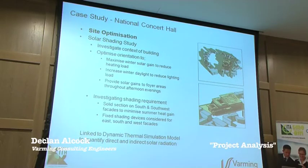Apart from a stepped facade, there's also a solid section on the south and southwest facades. And then we looked at a few different iterations of fixed shading on the east, west and south facades. This in turn is linked into dynamic simulation, and rather than using generic data for solar gains, it will actually bring that shading analysis into it. So you'll see the effect, the reduction of solar gains over the day, according to the sun position.